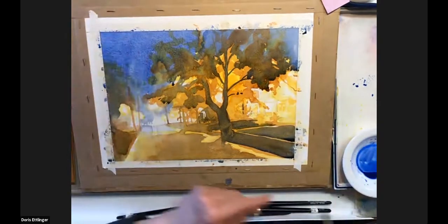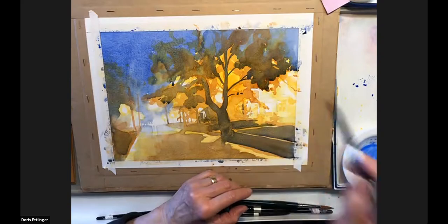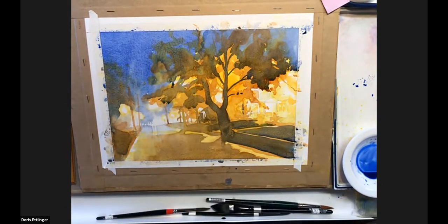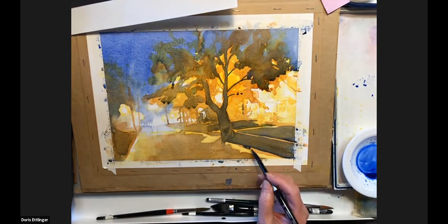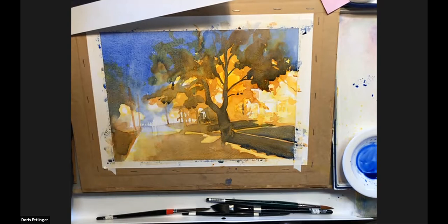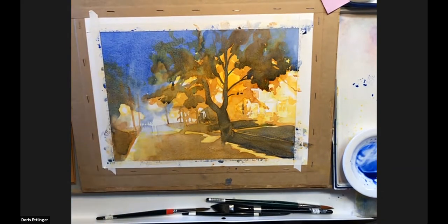And I have some Slurpee bits here. So there's puddles along the side of the road. Make this more interesting. All right. Now I'm just going to look at how it looks on the screen. Okay. I think it's time for mineral violet.